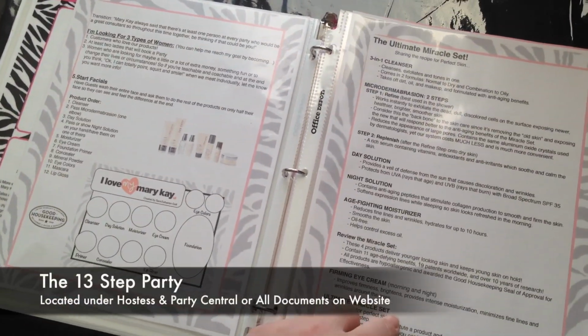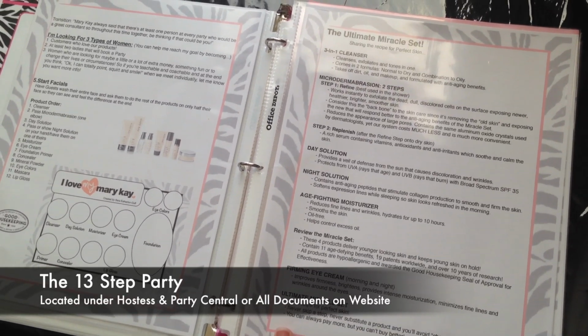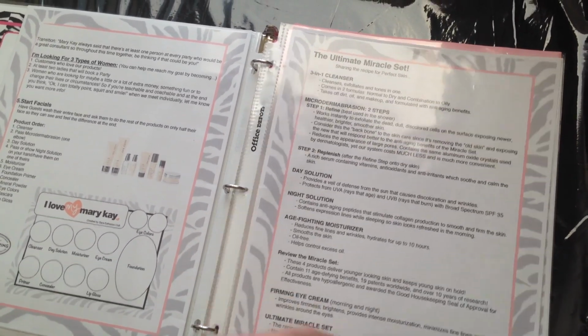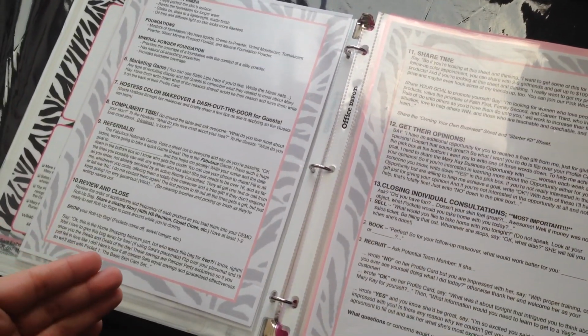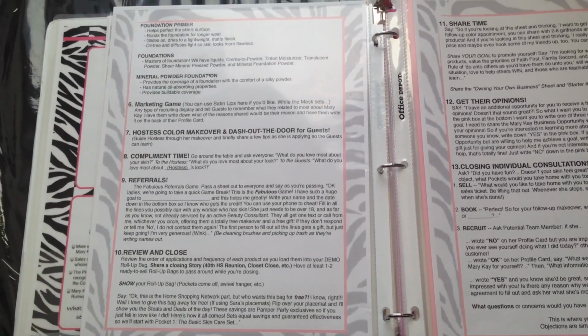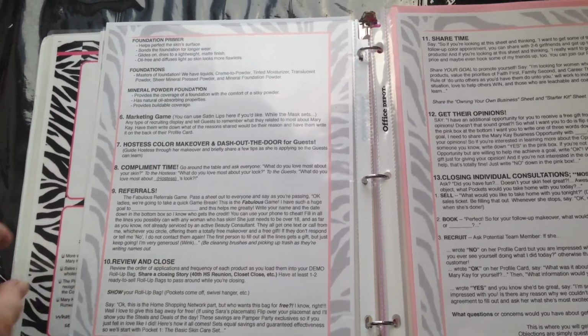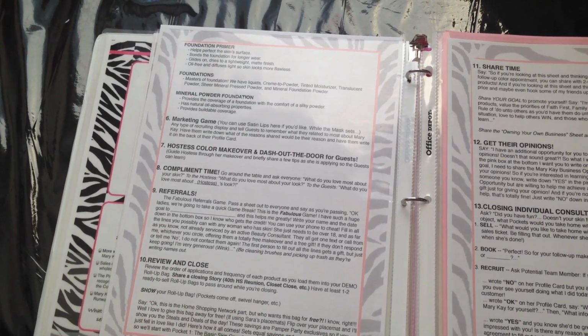So I keep my 13-step party in here. It even has details about the products. So if I'm stumped, I can always just look down and see, oh yeah, this has this, this, this, and this. Just makes me look like I'm not working very hard. Of course, you want to memorize your party. You want to memorize specifically your opening and your closing. And then the stuff in the middle really isn't as important as you think it is.